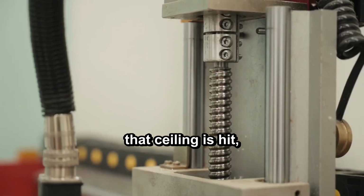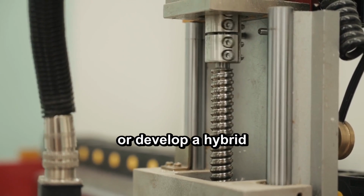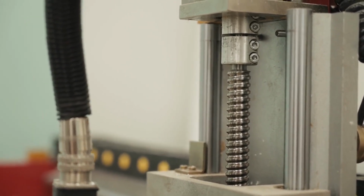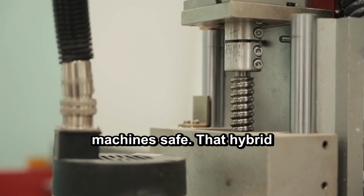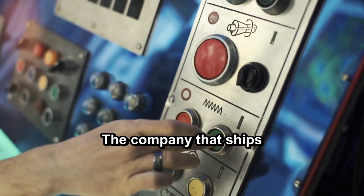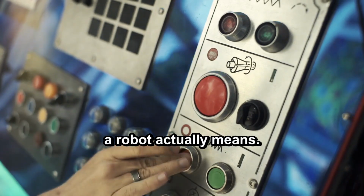When that ceiling is hit, the field will face a second fork: accept the payload limit permanently, or develop a hybrid actuation system that recovers some hydraulic force density without sacrificing the impedance control that makes these machines safe. That hybrid does not exist in a production humanoid yet. The company that ships it first will define the next generation of what working next to a robot actually means.